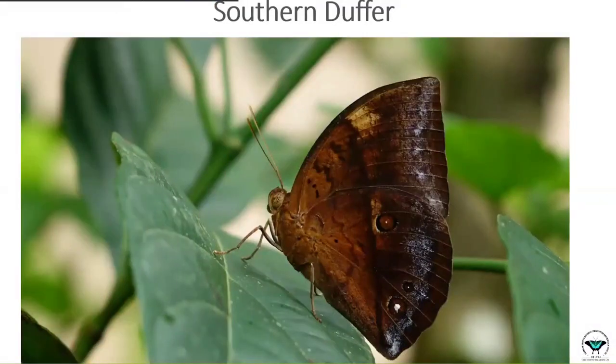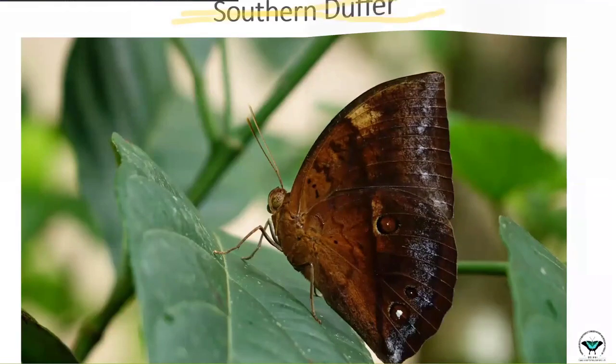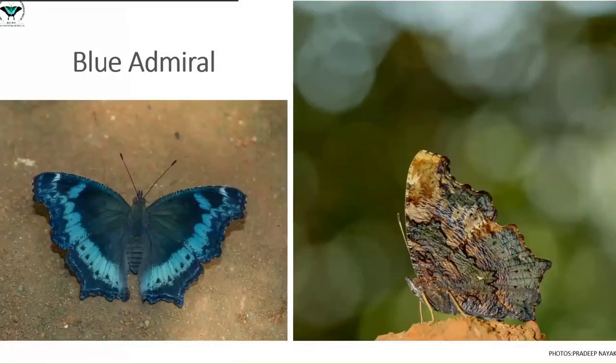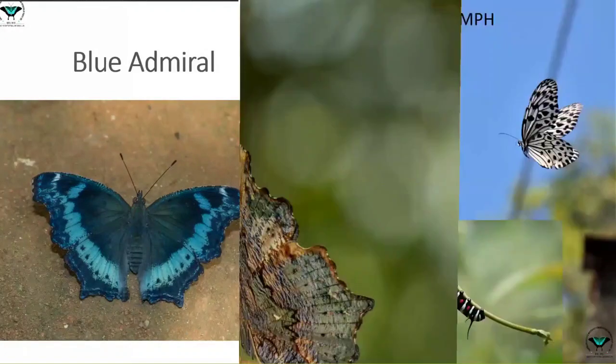You can sight both male and female here in the Butterfly Park. And recently we have not sighted these, but earlier we used to sight it on a regular basis. So then you have the Common Mormon, blue at middle. So let me just tell about another endemic species to Western Ghats.